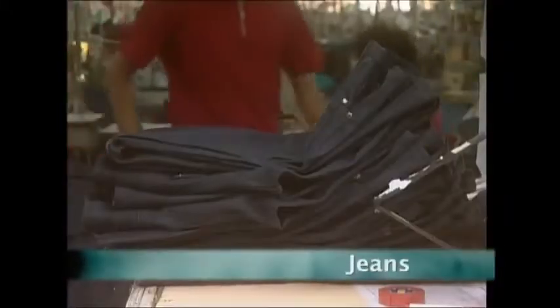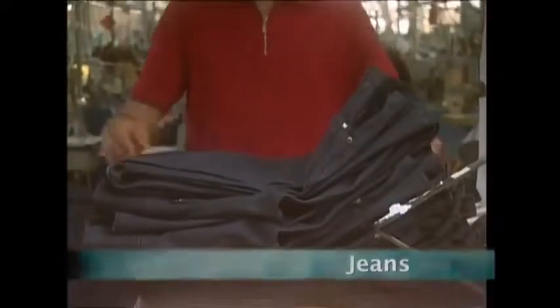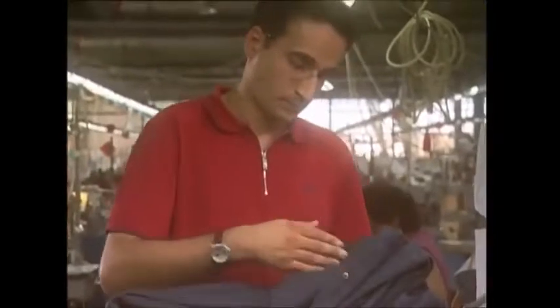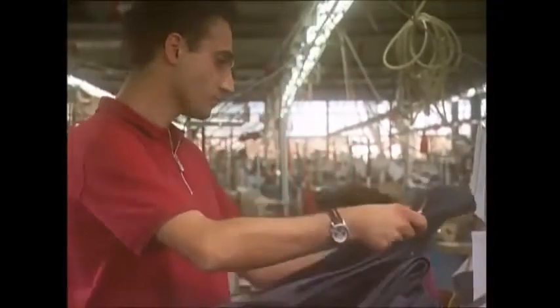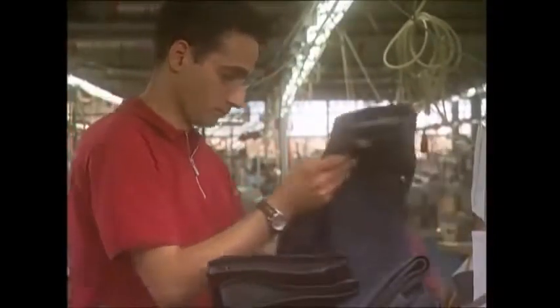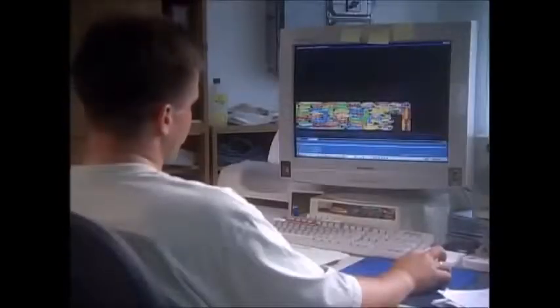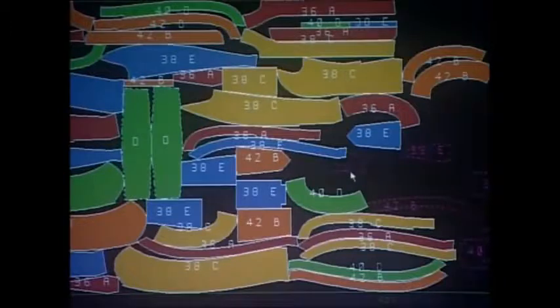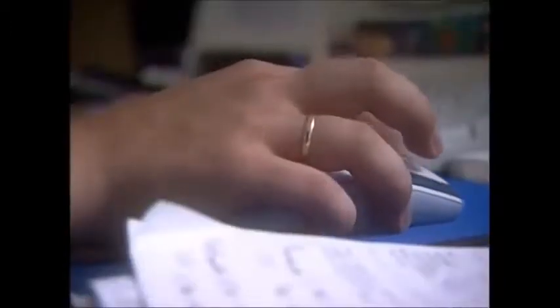But first, where would we be without jeans? Probably all wearing cords. And for those who like their denims to be a cut above the rest, here's a factory that makes designer jeans. There are 19 different pieces of fabric for each pair. First, they plot out all the different shapes on a computer to make sure they use every inch of denim.